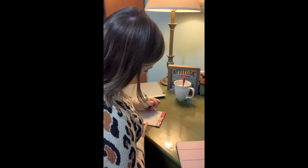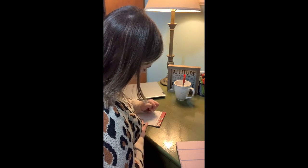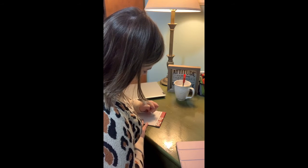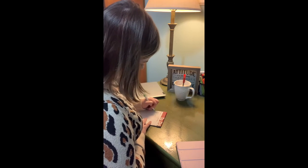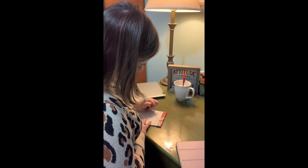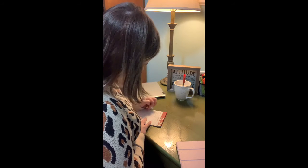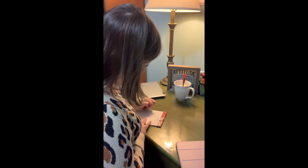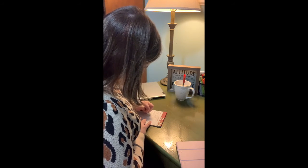So this is the day before. This is on Sunday when I'm preparing everything. I, of course, always like to start with my list to see what I need to get done that day, what I know is going to be coming up soon, and things I need to just keep in the back of my mind that I should start working on. And then after I make my list, I like to prioritize and see what needs to be done first.